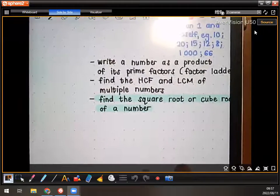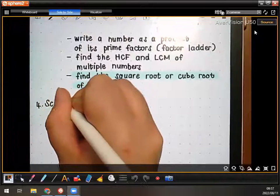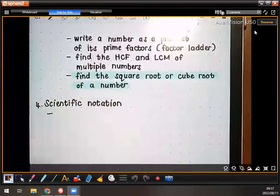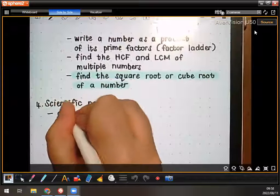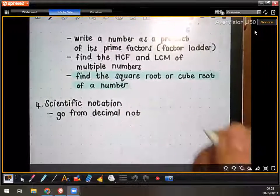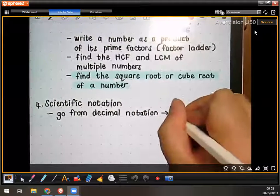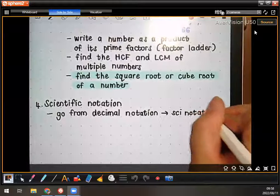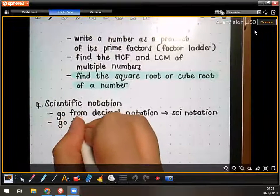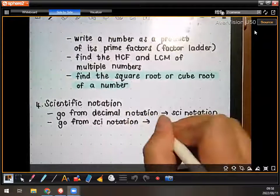And then the last thing, very quickly, we still have 2 minutes, was, I'll squeeze it in here, number 4, was scientific notation. All right, so you have to be able to go from decimal notation, which is just a number that's written as a number, so like 25 million, we call that decimal notation, to scientific, I'm just going to abbreviate it, sci notation, like that. You have to be able to do that. And then you have to be able to go the other way around. So you need to be able to go from a number in scientific notation to decimal notation.